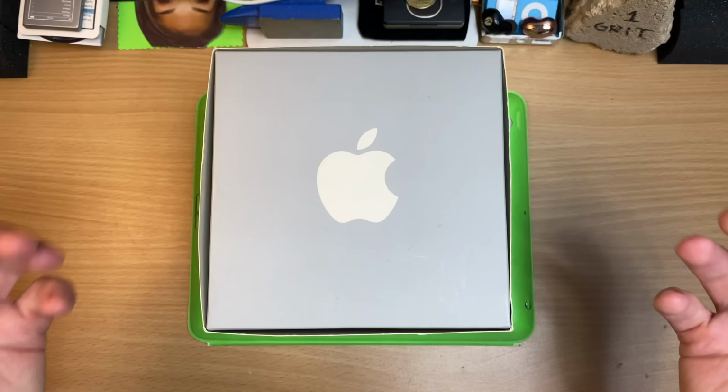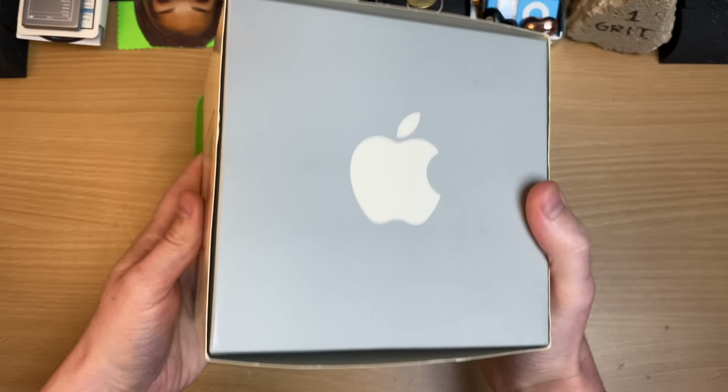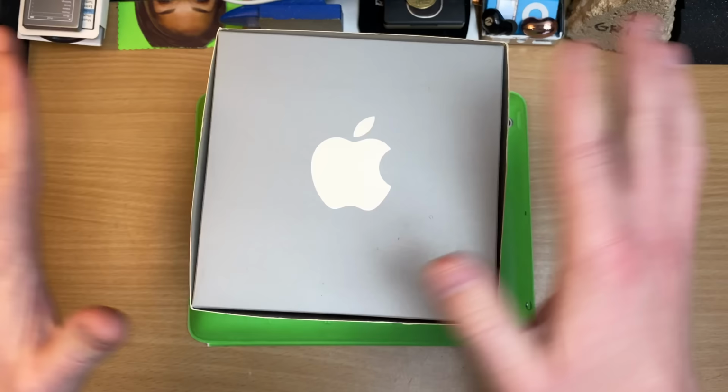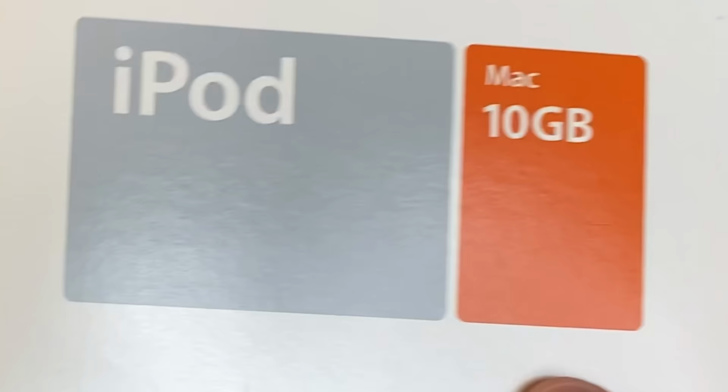So why am I so excited about this? It is full of stuff. It is heavy. Heavy with stuff. And just the box on its own is worth $40 to me. So anything beyond this point, it could be full of anaconda poo for all I care. And I feel like actually that would spoil the box a bit.